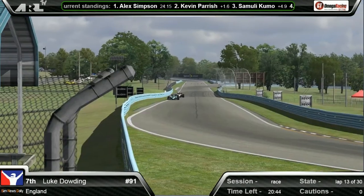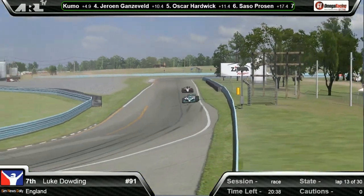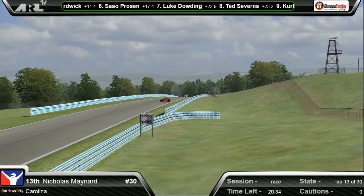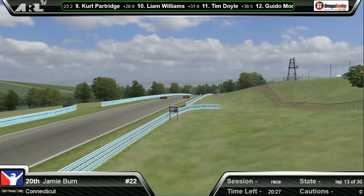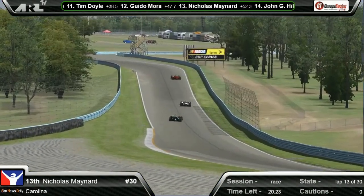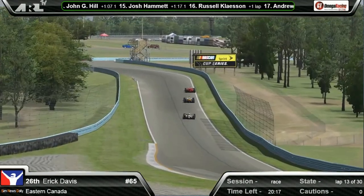The leaders, the gaps have stayed the same ever since that incident a few laps back, so everybody seems to be driving very cleanly though. A lot of considered driving going on, I would say. Yeah, I mean all the overtakes we've seen have been pretty good. I mean we saw that one with Wim, and I can't think of the Williams-looking car. Eric Davis. Eric, that was the one. Sorry, apologies, Eric.